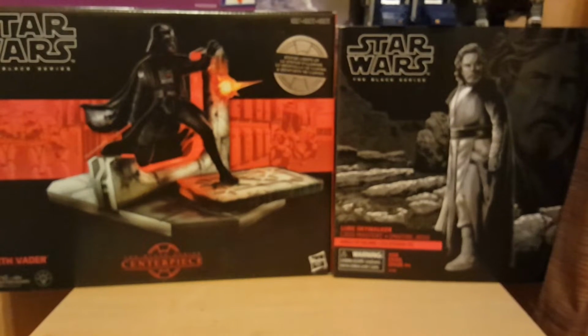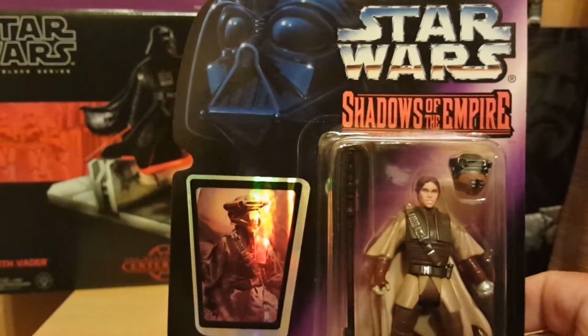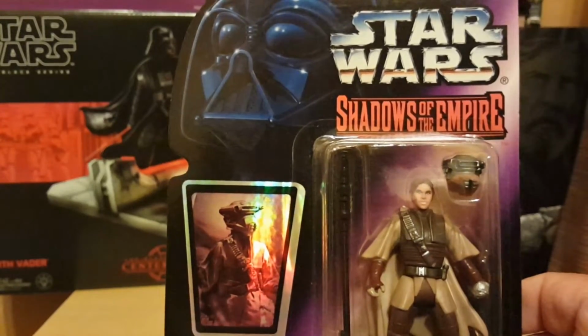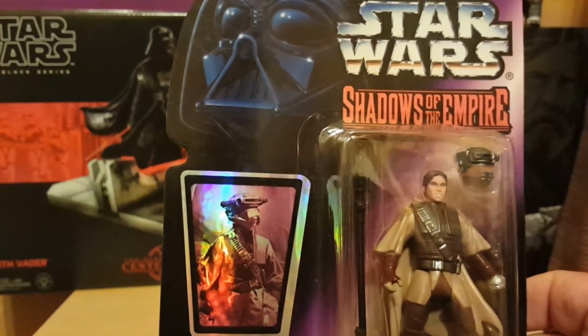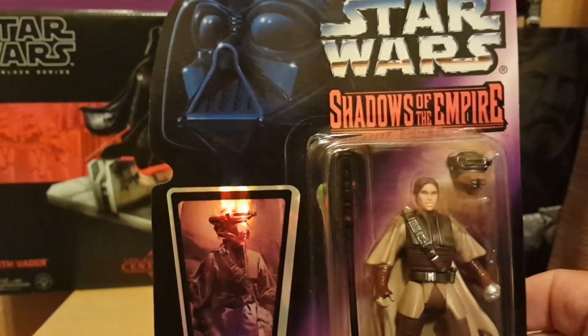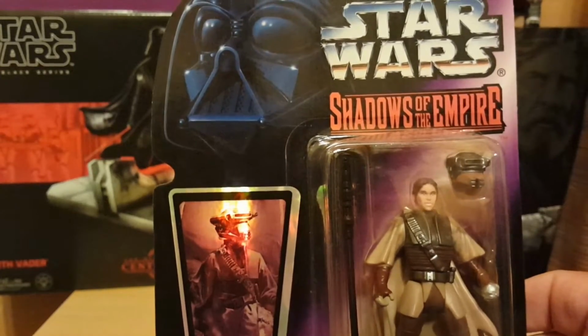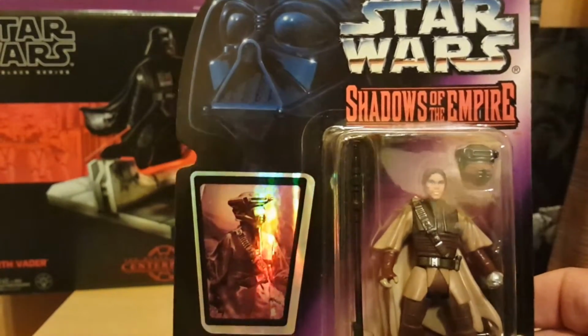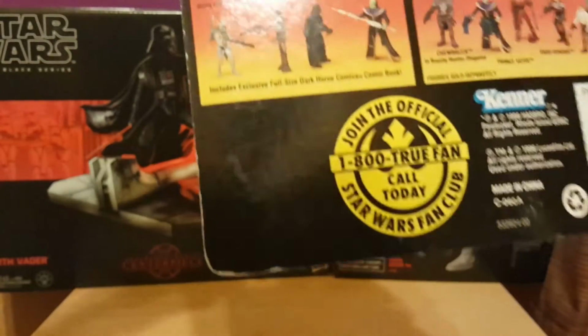So up next, you guys know Power of the Force figures, Shadows of the Empire figures. I love collecting these figures. I have Leia in Boushh disguise, from Shadows of the Empire. This character is based on the book of Shadows of the Empire. She actually takes this disguise, and her and Luke are trying to find Han. Luke is dressed up as a biker or something. Chewie dresses up like a bounty hunter, and Leia is a bounty hunter herself, you know, in Boushh disguise.